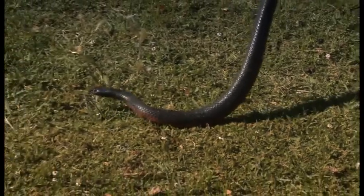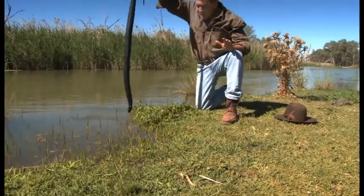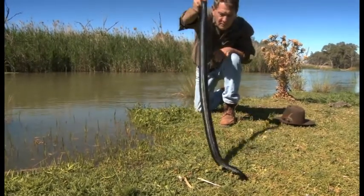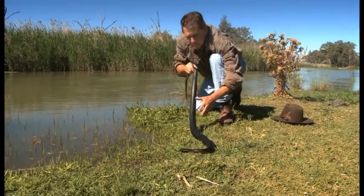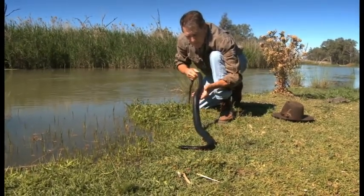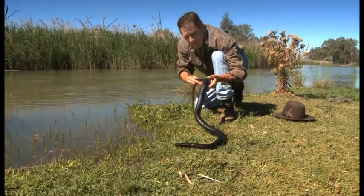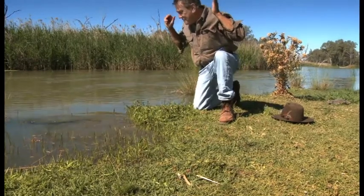Hello, darling, you're beautiful. Whoa, oh, don't have a go at me. Don't have a go. Come on. I've got a family. You can't take me out, mate. Be gentle. I'm not going to hurt you. We might let him go, eh? What a beautiful big snake. Off you go.